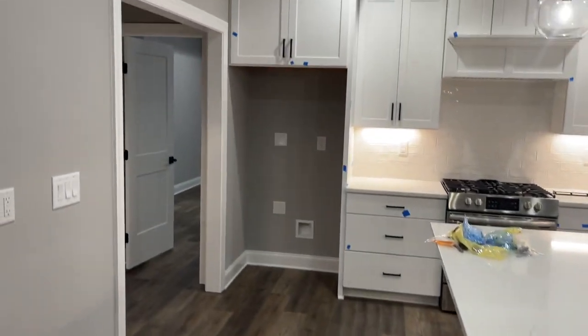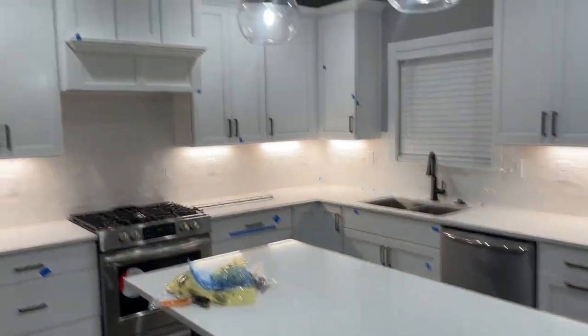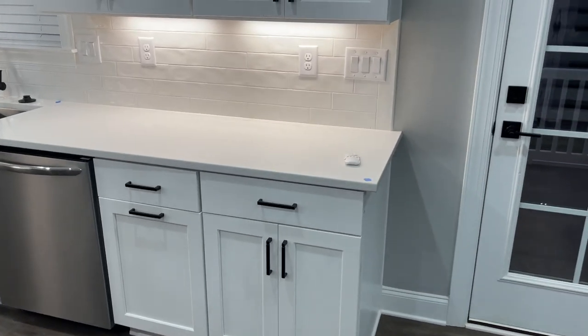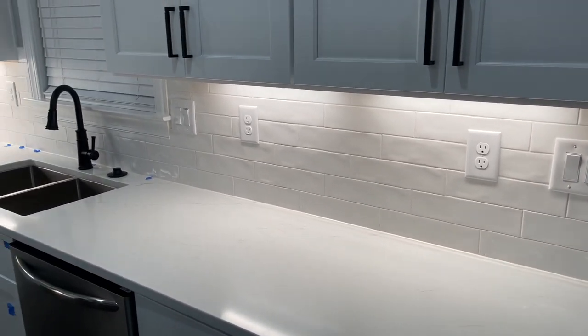And y'all know I love a white kitchen, so I still wanted that. But this time, we have a black island. We have a vent hood. There's going to be a little change to that that I'll tell you about. We still love the clean, classic look of the subway tile backsplash, but we did the wavy tile, and we've got under cabinet lighting.